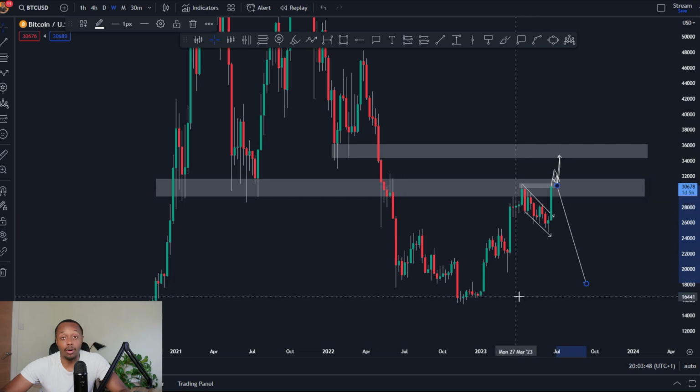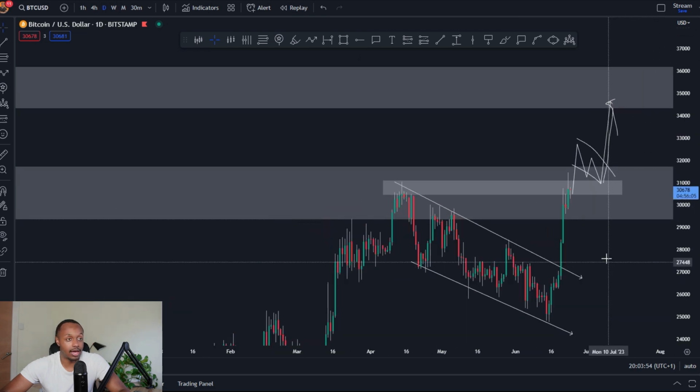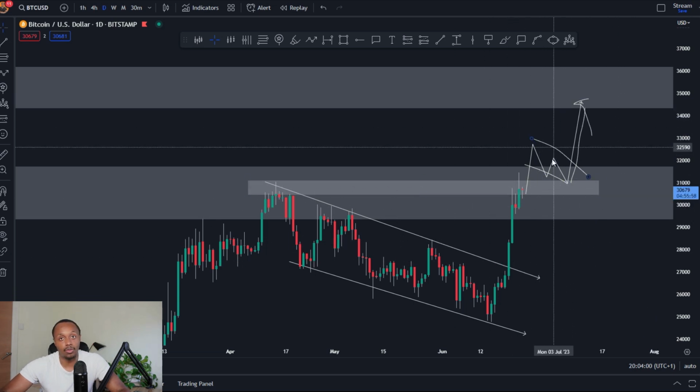We could see another lower high develop at these areas. So this is definitely a place where you don't want to be buying. If anything, it's actually not a bad place to sell. But if you are looking at buying Bitcoin, you want to get involved in some bullish momentum, wait for 31k to crack, and then get your buys above that.